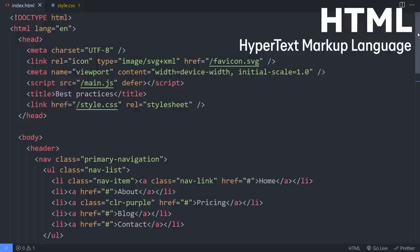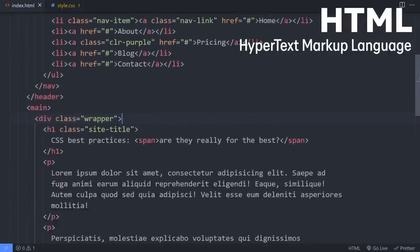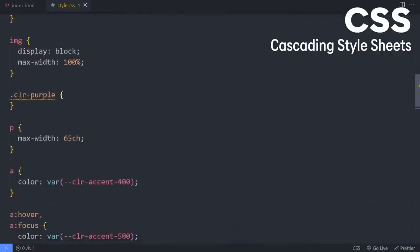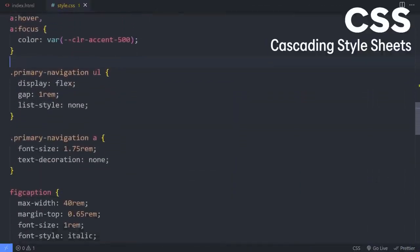They are each responsible for a different thing. So HTML is hypertext markup language, and this is the content that is on the page. You're adding the content with HTML. There's CSS, which is our cascading style sheets, which is what changes what the content looks like.